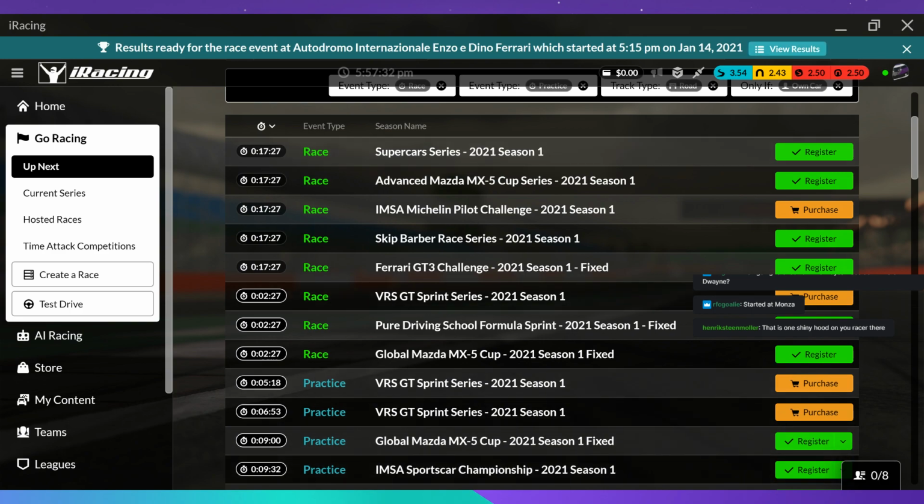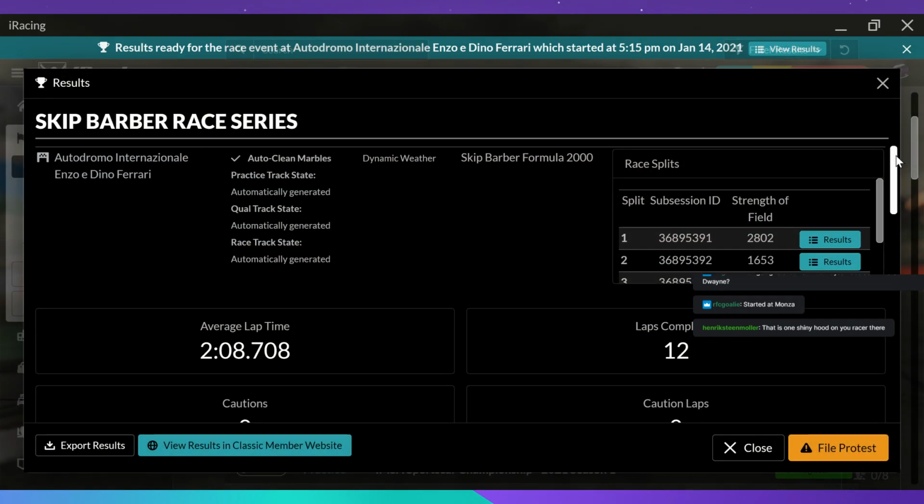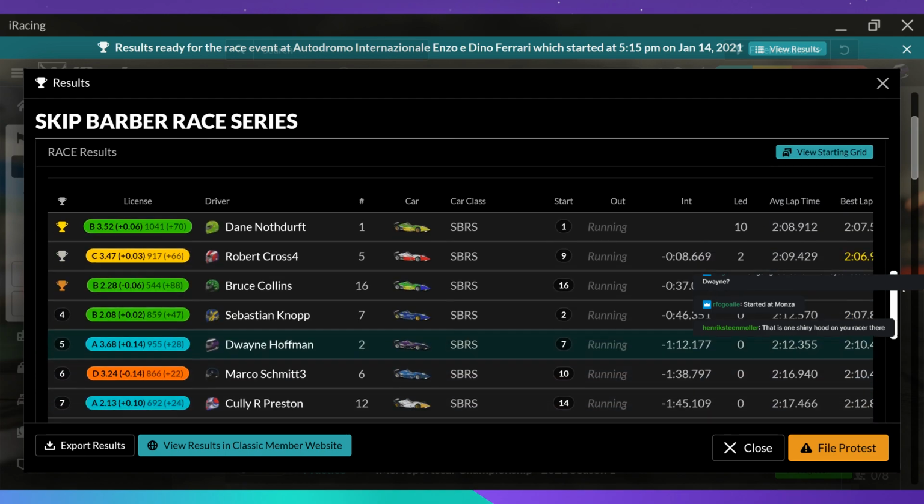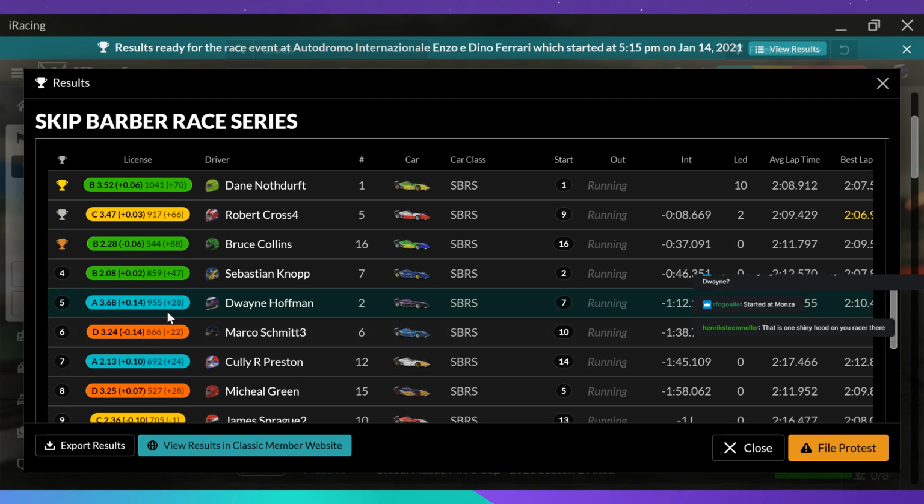So P5, no incidents. This is going to be good. There you go. 28, nice. 0.14 safety rating. So realize I'm an A license, so it takes at least 60 corners at certain levels for safety rating to go up. At least 60. So there's the results right there. So very happy with that. We were supposed to do that, 0.14, very nice.